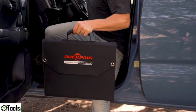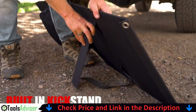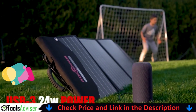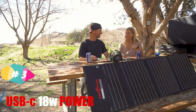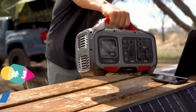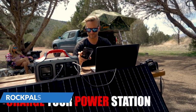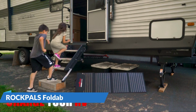The Rockpal RP100 solar panel produces 100 watts, 18 volts of power, allowing you to quickly charge most solar generators. Connect 2 solar panels to your power station with a parallel cable for maximum power. Using high-efficiency solar arrays, these solar panels convert up to 23.5% of solar power into free energy, offering significantly better performance than conventional panels.